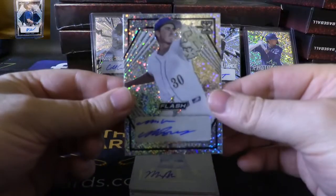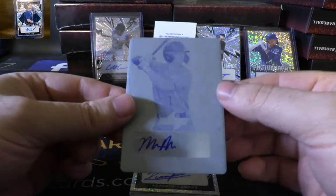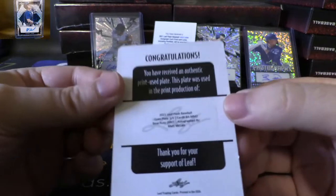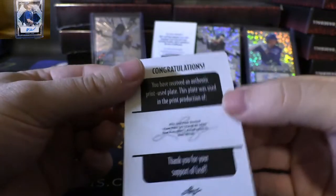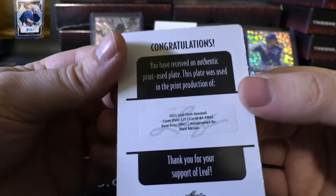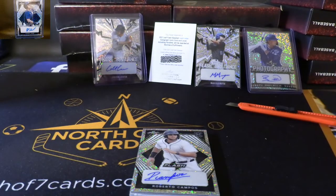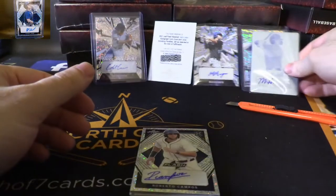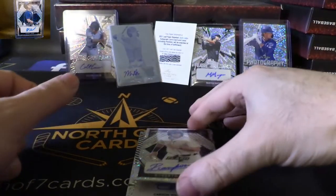Okay, here we have a Michael McGreevy, not numbered. We have our first one of one in our break. This is a press plate autograph of Matt McClain. Congrats. This is number one of one. It is the Cayenne plate. Congratulations. Matt McClain's plate. Like a little wall of autographs.